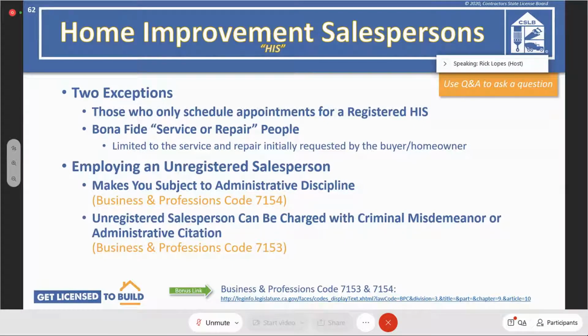But those service and repair people are limited to the work that was initially requested by the buyer or the homeowner. For example, if your AC goes out and you call an HVAC company to come out, the service person does not have to be a registered salesperson. But if they go beyond the repair itself and sell you a new HVAC system, they would have to be a registered HIS. Also, don't employ unregistered salespeople. That subjects you to administrative discipline, and the salesperson might get a citation or possibly even a criminal misdemeanor.